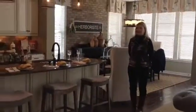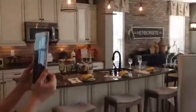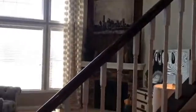So this is a beautiful great room, open concept into the kitchen. You've got a 2-story great room here with a beautiful fireplace with the cultured stone and the reclaimed wood going on. That is not wallpaper. Absolutely, it's beautiful, gorgeous.